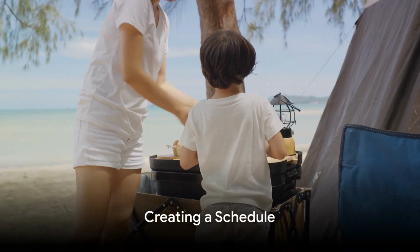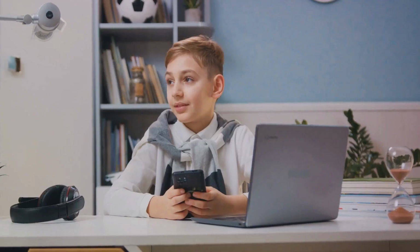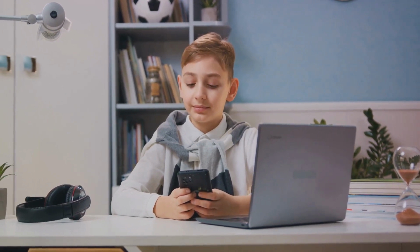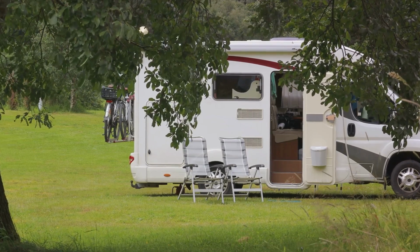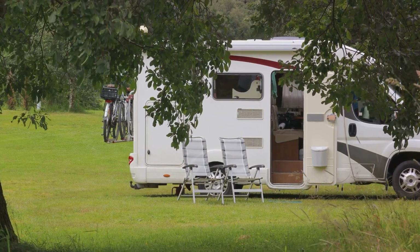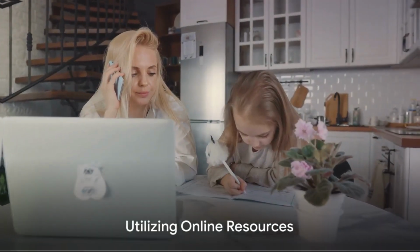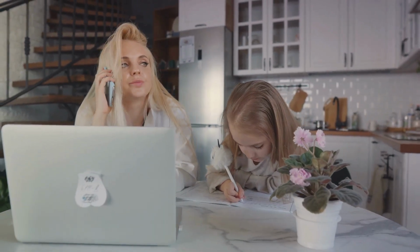After choosing a curriculum, creating a schedule is the next critical step. Homeschool Planet is a digital planner that helps to create a customized schedule. This tool allows for the planning of lessons, activities, and even travel time, ensuring organization and compliance with state laws are maintained. In addition, several online resources can supplement your homeschooling curriculum.